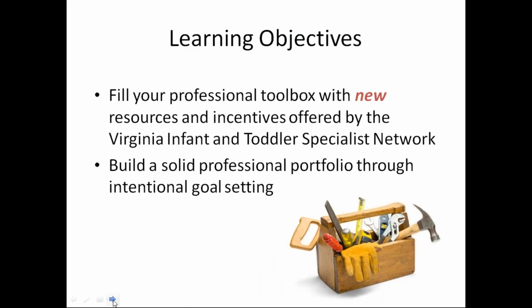As we look at our learning objectives for the day, we are going to talk about how you can fill your professional toolbox with new resources and incentives that are offered by the Virginia Infant and Toddler Specialist Network. And we're also going to discuss how to build a solid professional portfolio through intentional goal setting.